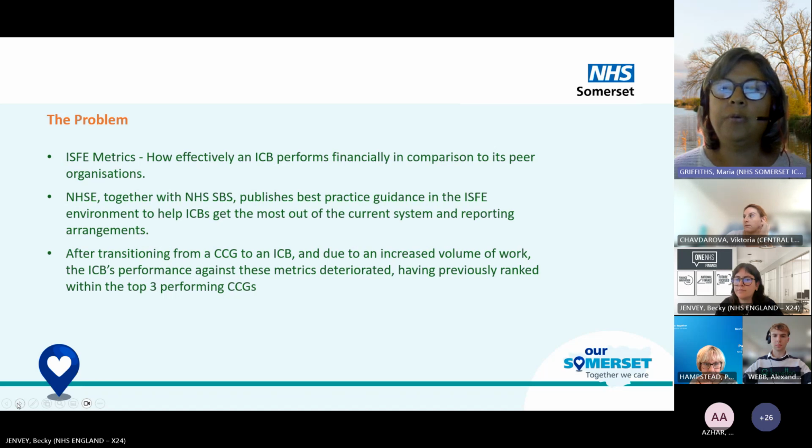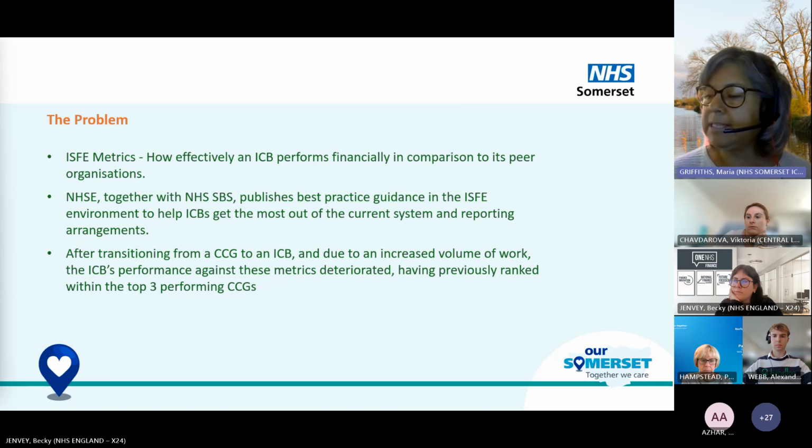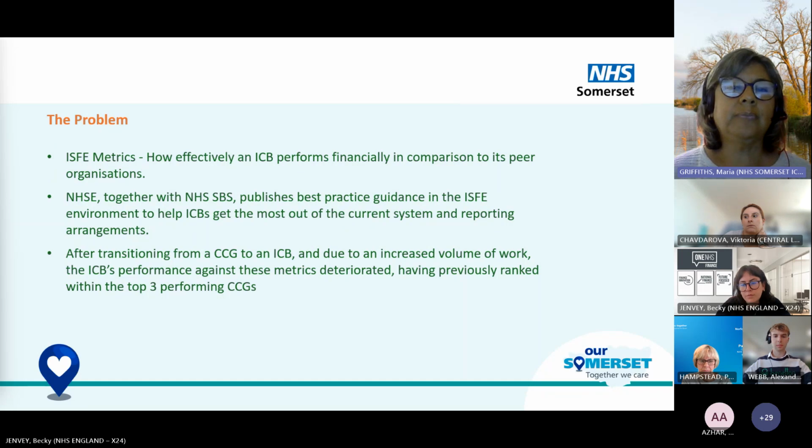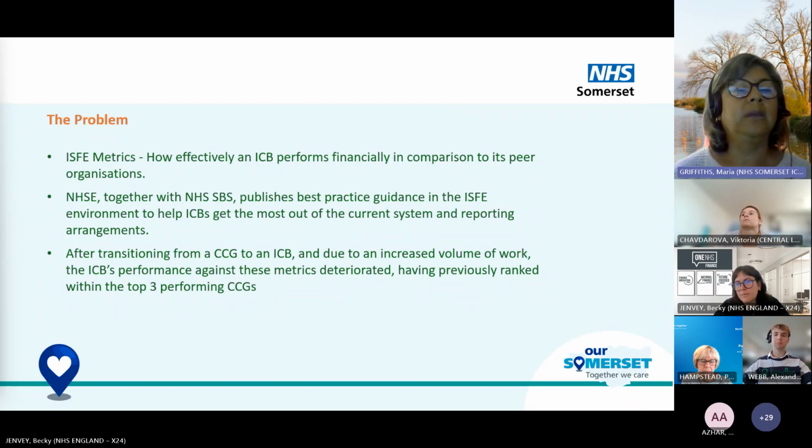The main problem that we wanted to solve was how we could be effective using the ISFE metrics. The ISFE is the Integrated Single Financial Environment Program within SBS to run all transactions from all ICBs and CSUs. NHS England has 4 CSUs within the system and 42 ICBs. So it gives lots of data, and there are so many transactions within the system, accounting for 150 billion. So it is important to have good, effective financial performance.